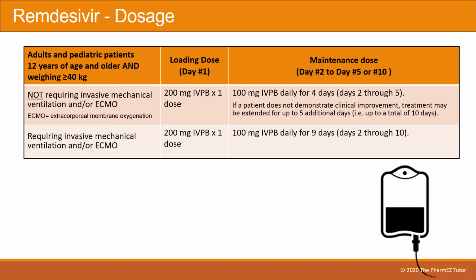Now let's move along and talk about how to dose remdesivir. Patients not requiring invasive mechanical ventilation and/or ECMO should be given a loading dose of 200 mg on day 1, followed by 100 mg daily for 4 days, for a total of 5 days. If a patient does not demonstrate clinical improvement, then treatment may be extended for up to an additional 5 days.